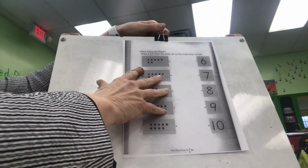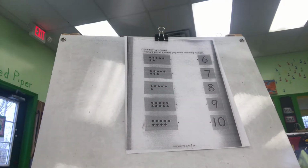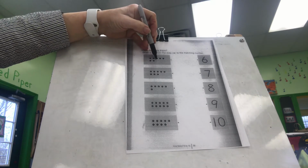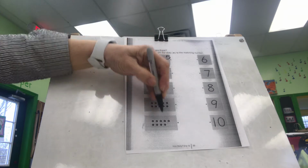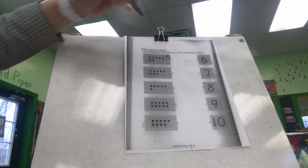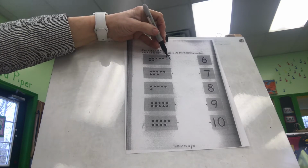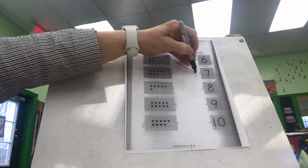The next page is a little math page where you're going to draw a line from the dots to the matching number. The dots are in a pattern. 1, 2, 3, 4, 5. So the first line always has 5. You don't have to count the first line. If you want to get done quicker, you're going to remember that this is 5. So count up from 5. 5, 6, 7. Draw a line to the number 7.